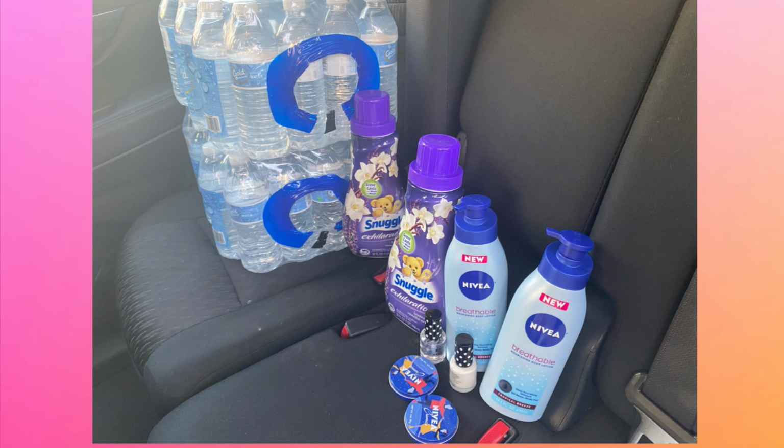So what I did was I took my $5 Extra Care Buck, I put it towards the Paparazzi polish. They're priced at $2 for $5. When you buy two of those, you get back a $4 Extra Care Buck. Then I purchased the Snuggle. When you buy one, you get one for free. The Snuggle is actually cheaper than the All. So the Snuggle was priced at $5.79. When you buy one, you get one for free, and when you buy two, you get back a $2 Extra Care Buck. So I took the $4 from the Paparazzi, put it towards the Snuggle, and I got back a $2 Extra Care Buck.